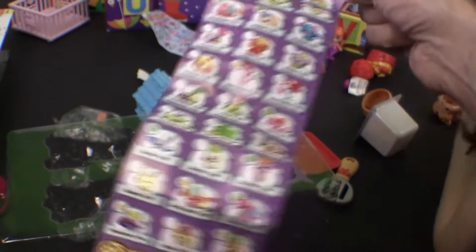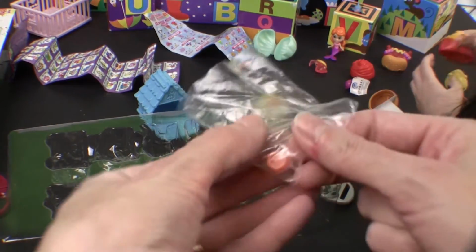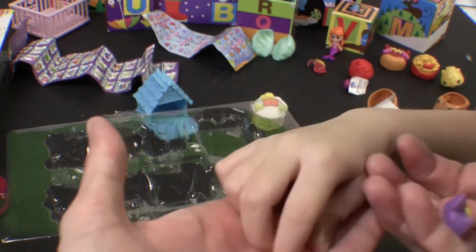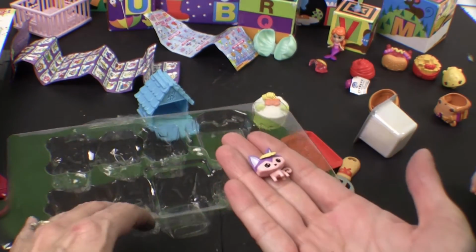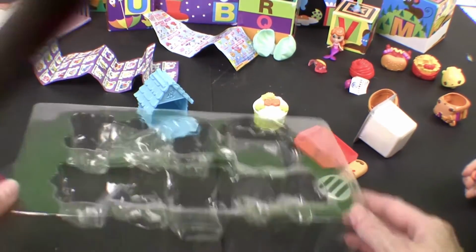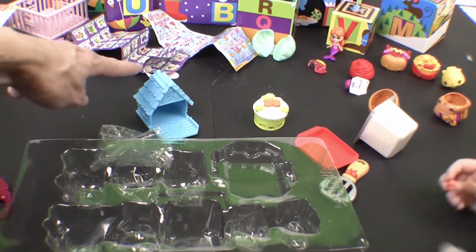Wow, there's a lot of them. It smells like a hot dog to me. Oh, what's this thing? A little bowl. Two spatulas. Yummy. Where's the toad? Where's the toad? The code? Yeah, for the online game? Where's the toad? There it is. Right there.